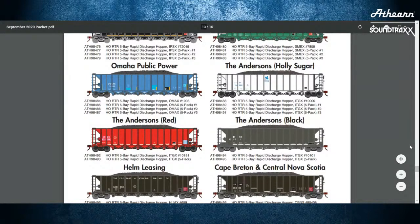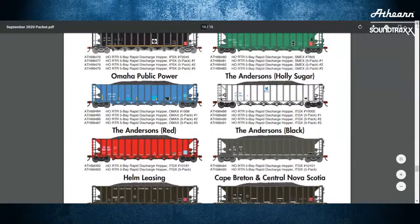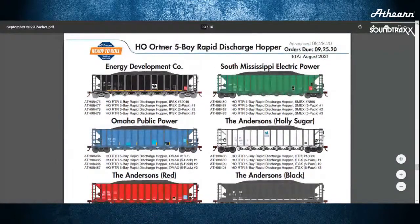Besides the Andersons, you're going to see these used for mainly coal, for power plants and things of that nature, right? Right. So the first 3 road names, the Energy Development, the SMEX, and the Omaha Public Power, those are power plant unit coal train cars. So those are not sugar beet cars. But those are new road names for these Gunderson 5 bays that we've never offered before. And they really add some nice color. It's not every day you see a train of green or blue hopper cars. That's pretty eye-catching, so we thought those would do well. We never offered them before. The IP6 is cool too. It's got a nice little logo on the side of it, which is in the shape of the state of Iowa. Which is really cool. We've got some photos for that one.